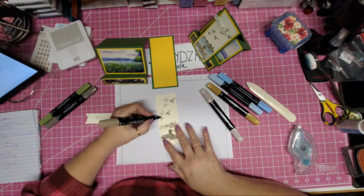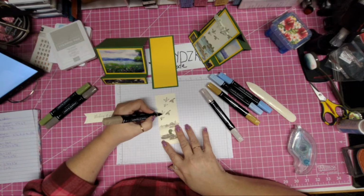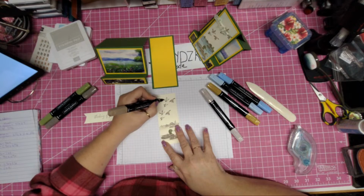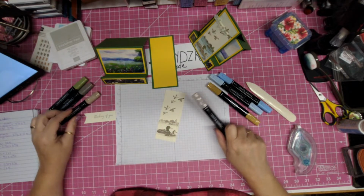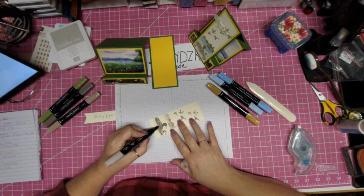Okay, I'm going to do the same thing up here. The dark spots, I'm coloring in with the dark. Like that. Then we'll come back in with the light, and we'll color all the light areas here.